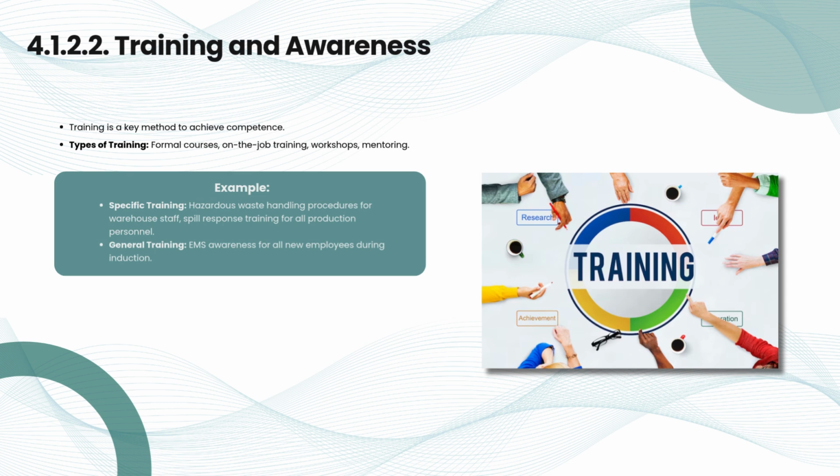For example, you might provide specific training on hazardous waste handling procedures for your warehouse staff or spill response training for all production personnel. On a broader level, all new employees should receive general EMS awareness training during their induction to understand their role in the company's environmental commitment.